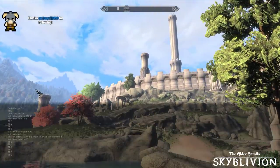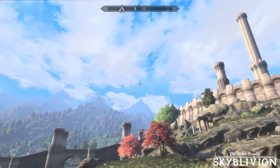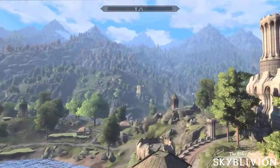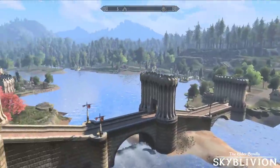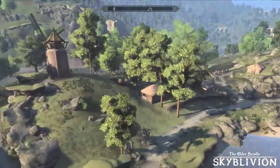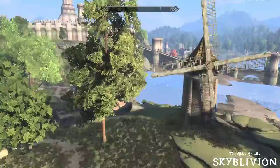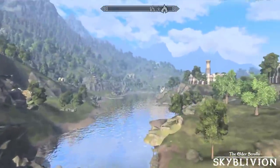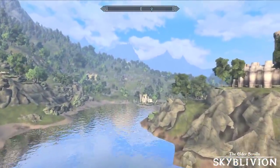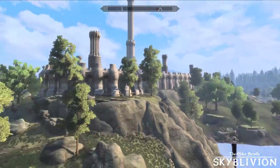And of course the gem of Cyrodiil, the Imperial City. Something that we did with the Imperial City island is adding a lot of farms, which are supposed to supply the city with food, you know, grain to make bread, which is something that wasn't in the original game. The islands were just pretty much empty except for the city.